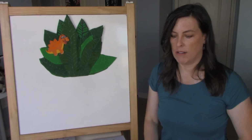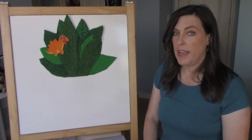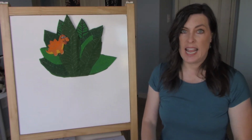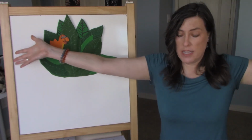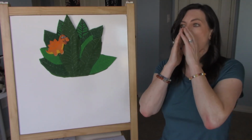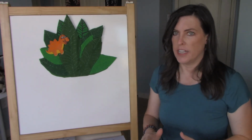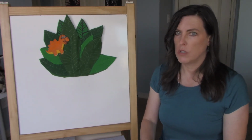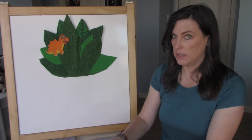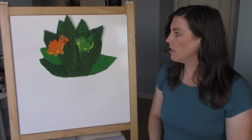This is a silly song. It goes like this. One dinosaur went out to play on a giant fern one day. It had such enormous fun that it called for another dinosaur to come. Ready? Oh, dinosaur! And then it stomped, stomped, stomped, stomped. Who do you think's coming? Yeah, it's the Triceratops. There they are.